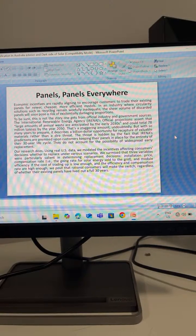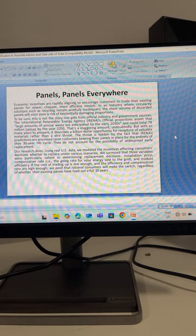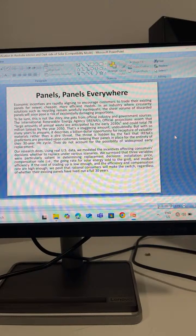We surmised that three variables were particularly salient in determining a replacement decision: installation price, compensation rate, that is the going rate for solar energy sold to the grid, and module efficiency. If the cost of trading up is low enough and the efficiency and compensation rate are high enough, we posit that a rational consumer will make the switch regardless of whether their existing panels have lived out a full 30 years.